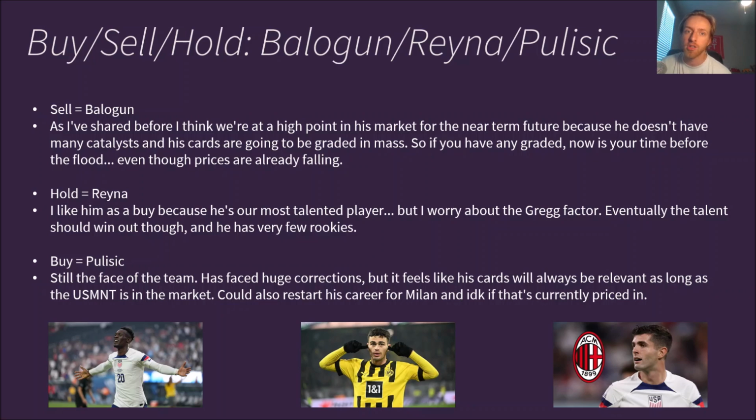In terms of hold, I would go Gio Reyna. I like him as a buy because I think he's our most talented player. I think he's more talented than Balogun. I think he's more talented than Pulisic. Injuries and other stuff are really holding him back. So I do think he's the best player, but I'm worried about the Greg factor and the injury factor.